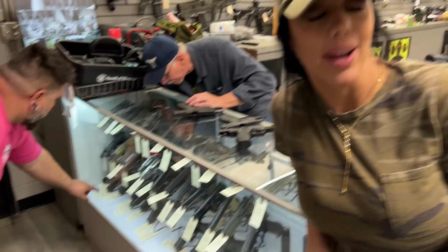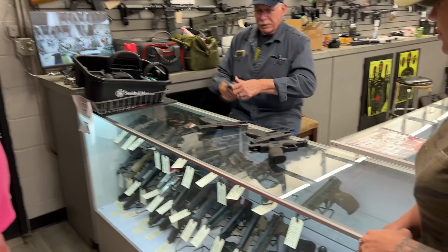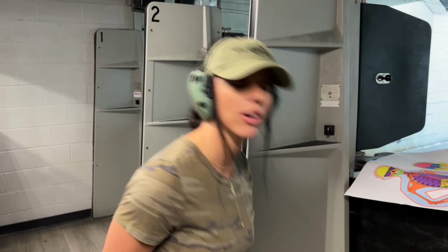So before buying these guns, I get to go try them out. Have it. Don't have it. Have it. Have it. So you're about to shoot the PPS and the P10 and the PDP? Did you grab the PDP? You did? Okay. And see which one you like.